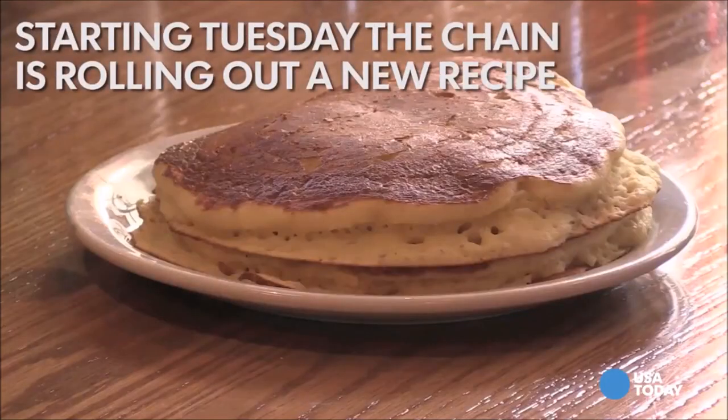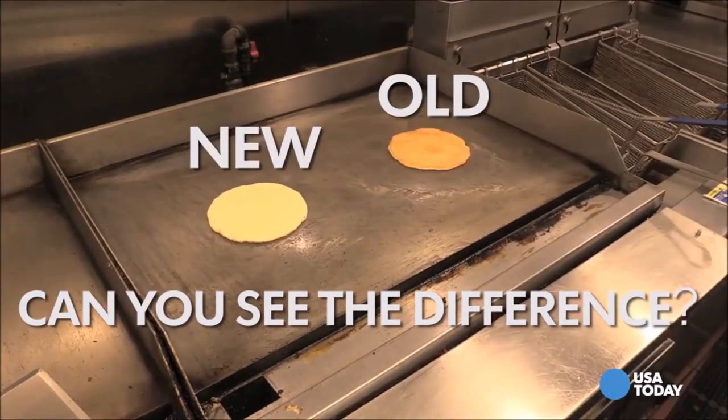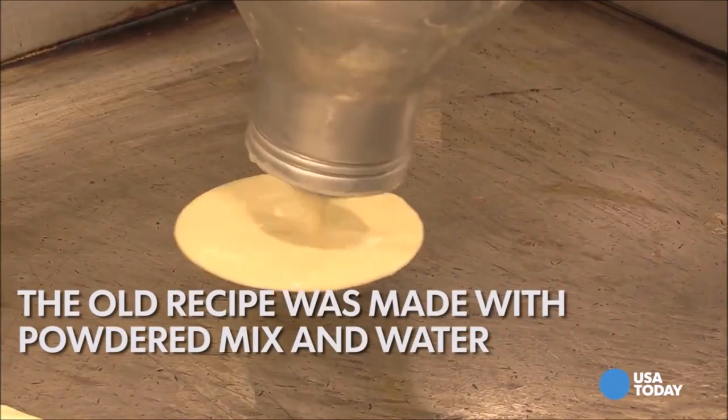I'm inside Denny's in Manhattan, where they have just rolled out a brand new pancake recipe. This is the first major overhaul to their pancakes in recent history. So you have probably noticed that a lot of food companies are making changes like these, going towards the real deal of ingredients. Customers want the real thing.